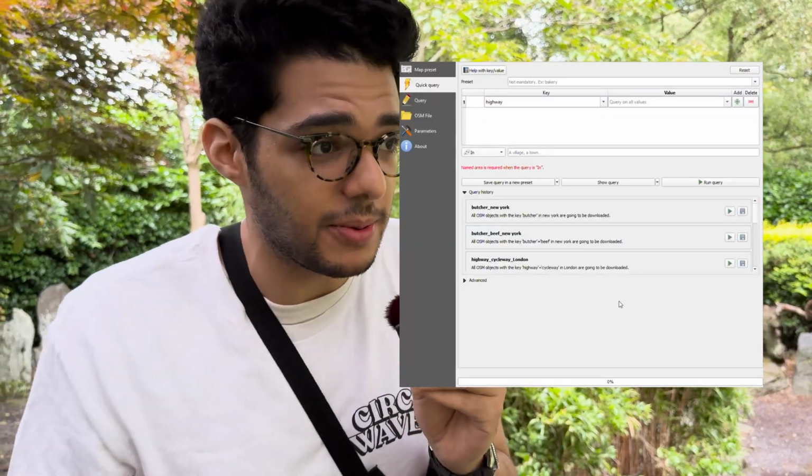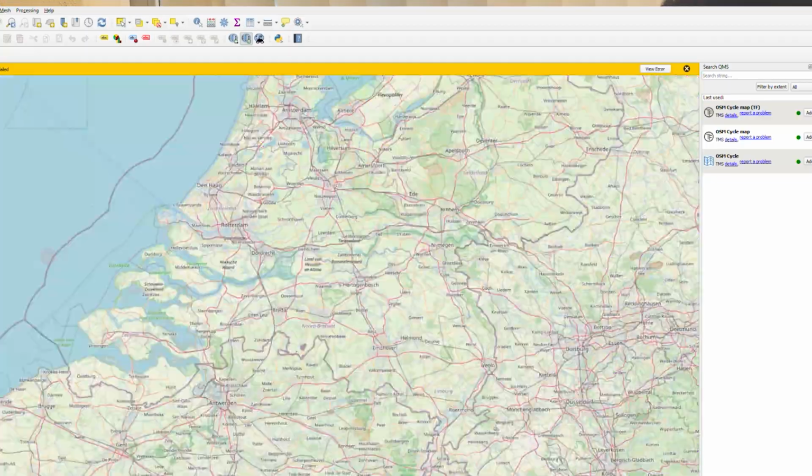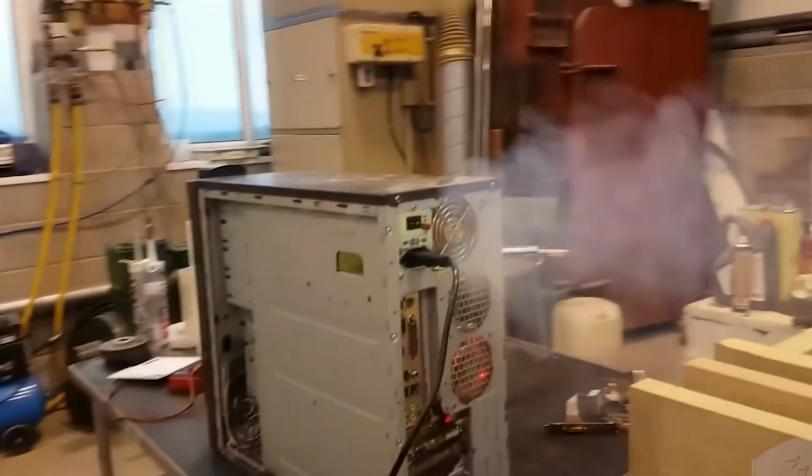I did find out a problem though, because when typing in the Netherlands, it almost killed my computer about 3 times. Are you taking the piss? Not again. I also tried this for England and again broke my PC. Not again.